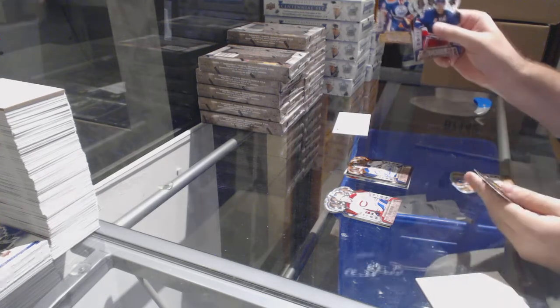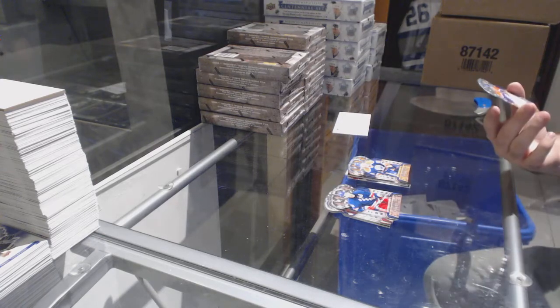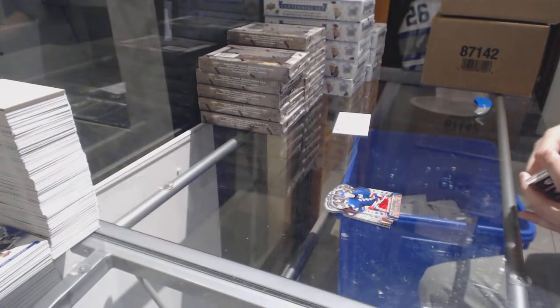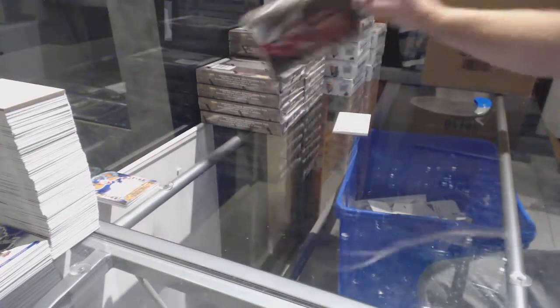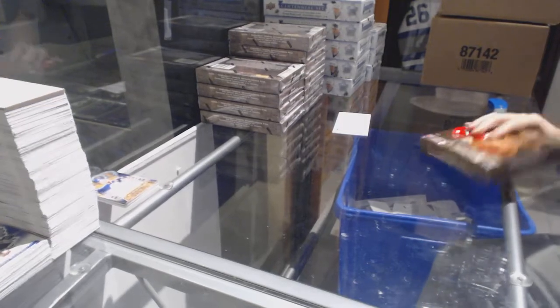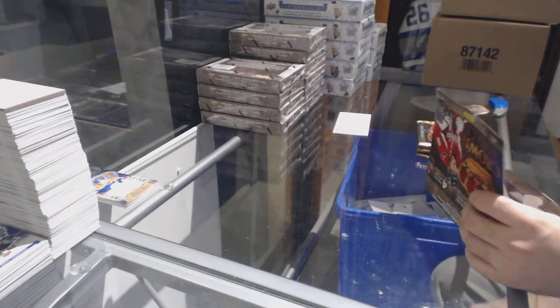We've got for the Oilers, Teemu Hartikainen rookie, and a rookie auto for the Oilers, Anton Lander. Huh. I wonder what team dominated that box. Yeah, not Minnesota.